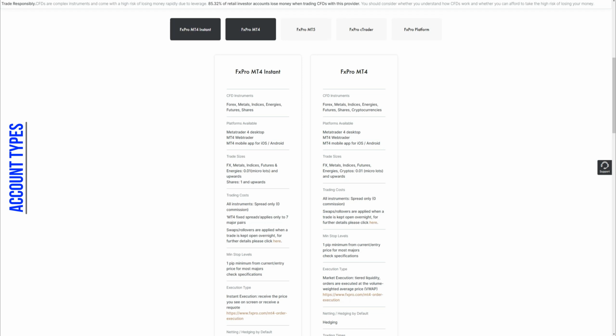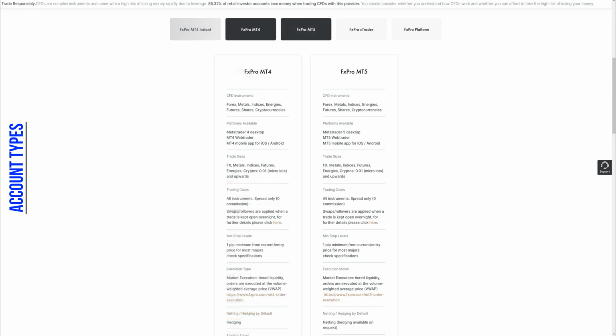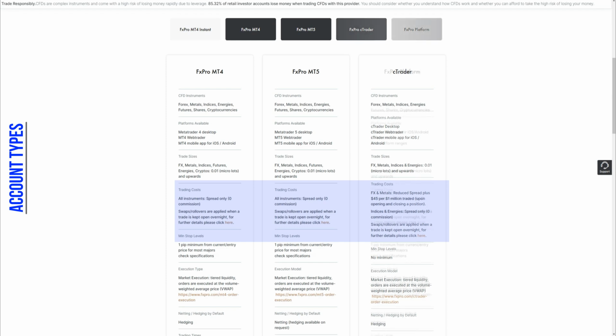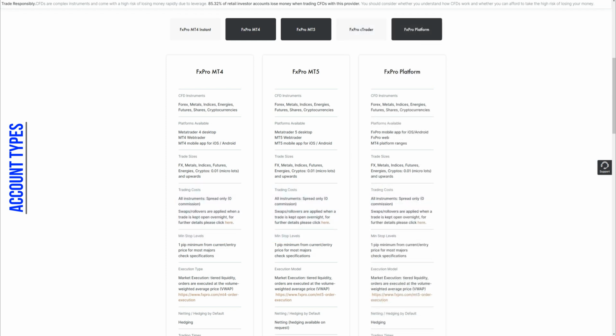Using the Standard MT4 as a base, we will check the other 3 account options. The FxPro MT4 and MT5 are identical, with the only difference being the trade size on the shares and, of course, the trading platform. When we compare the MT4 and MT5 with the cTrader account, we will immediately notice that the cTrader offers fewer instruments to trade, as it doesn't support futures and shares. Additionally, the fees change as well. The MT4 and MT5 accounts offer 0 commission on trades but rely on spread, while the cTrader account offers reduced spread plus $45 per 1 million traded on Forex and metals. Last, the FxPro platform offers identical trading conditions as FxPro MT4 and MT5.